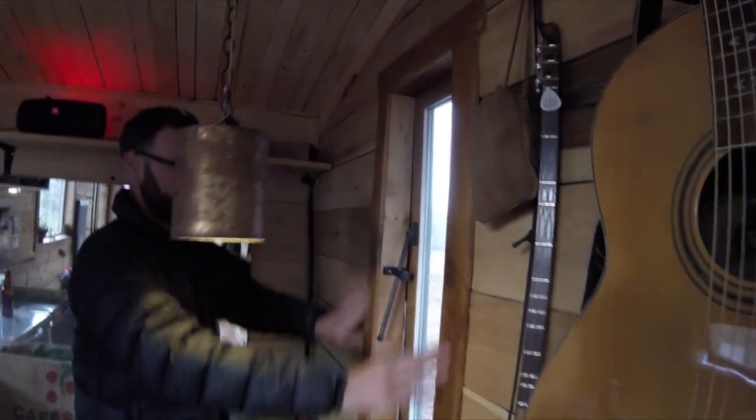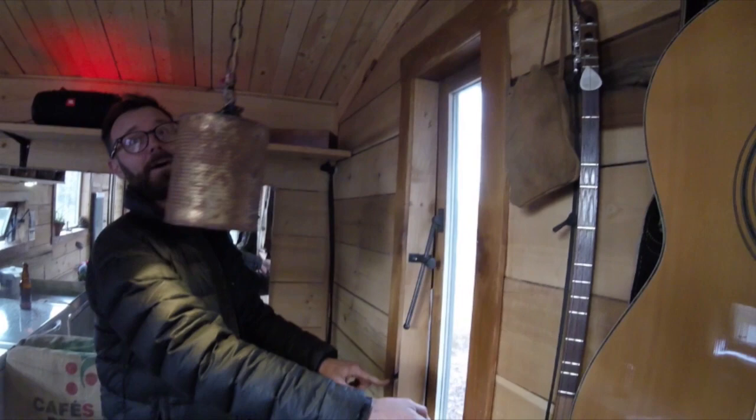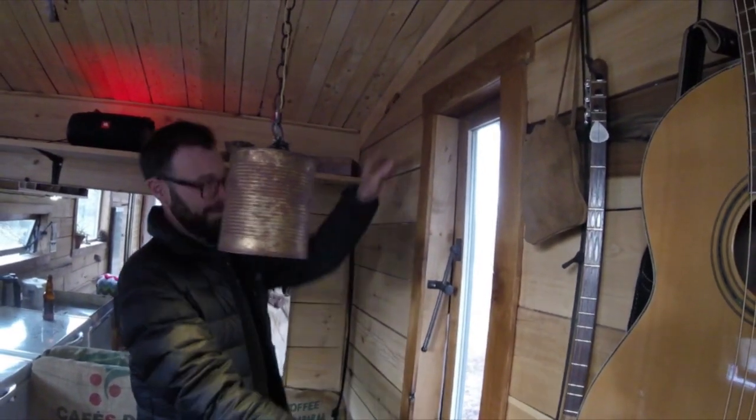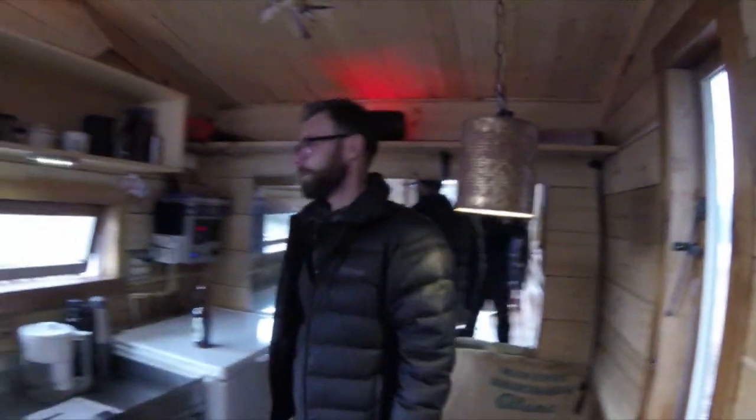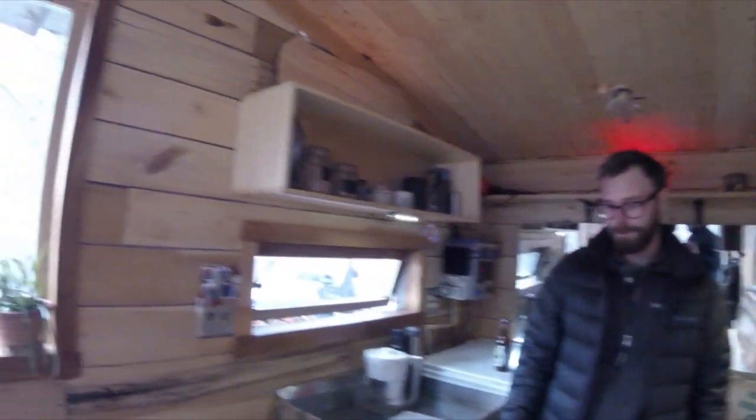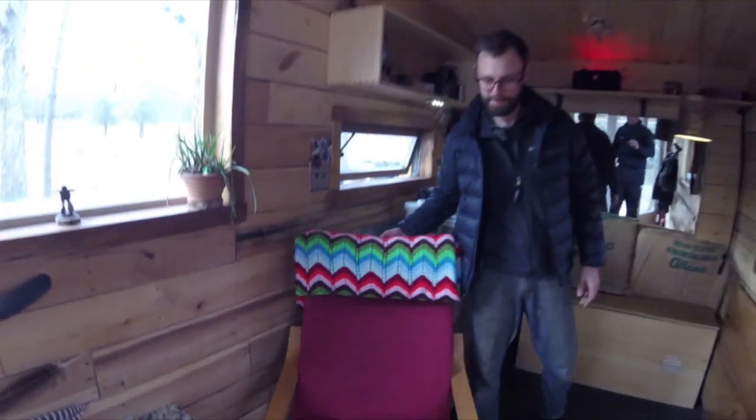And all these are actually book matched, so these are the exact same piece of pallet wood. I found two pieces that match from the same cut. These are both the same piece of wood, they're book matched. So yeah, it's cool. Work in progress.